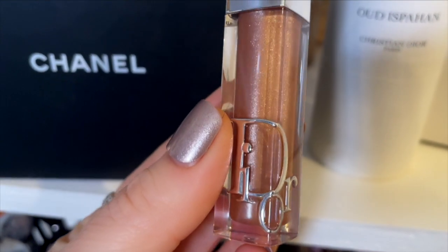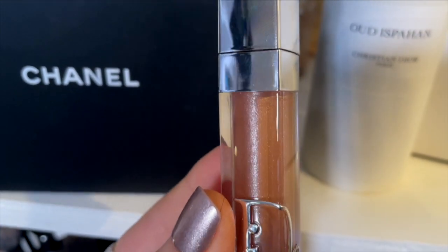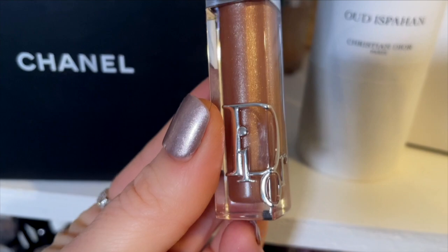Here I got the Dior Addict Lip Maximizer. So beautiful. I actually have quite a few of these. I love these. They're just so good. They don't burn your lips. So many lip plumpers burn and hurt and irritate your lips, but these ones from Dior do not do that. They just give you that wonderful plumpness, that wonderful fullness to your lips, but they do not burn or things of that nature.